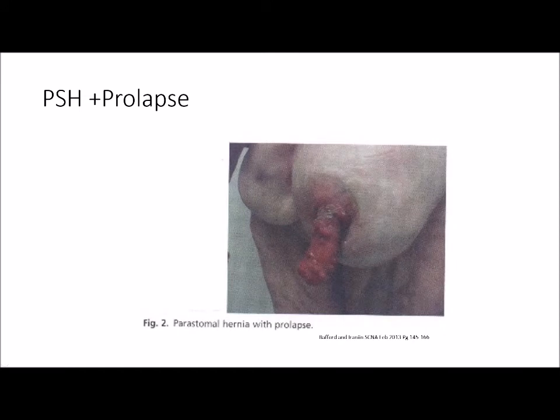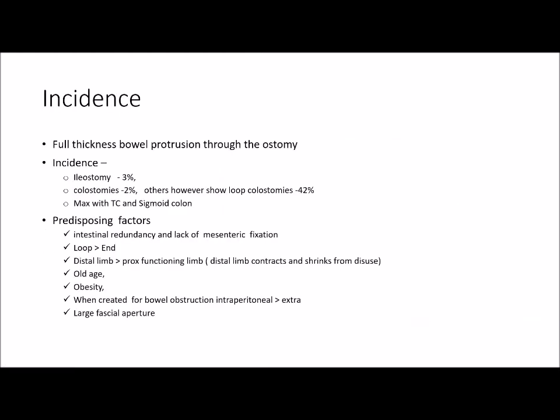Now coming to the second, and that is a PSH with prolapse. Now this is basically a prolapse. Can you see the bowel bulging out? Can you see the whole bulge? Now this is the umbilicus. Can you see the umbilicus out here? This hole is a bulge, and this was a bulge where the ostomy was made, and now everything is bulging out. So this patient got a prolapse along with a PSH. Okay, now what does stomal prolapse basically mean? The whole of the bowel is now coming out from the ostomy site.